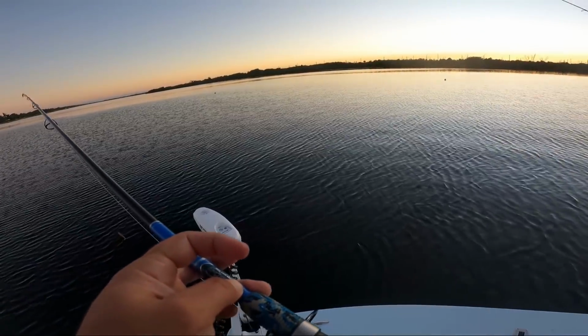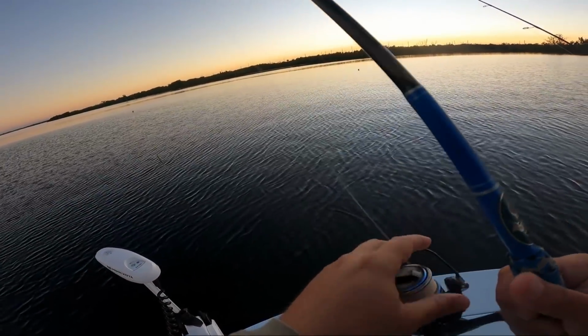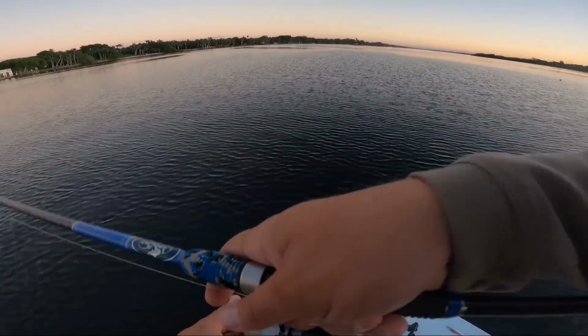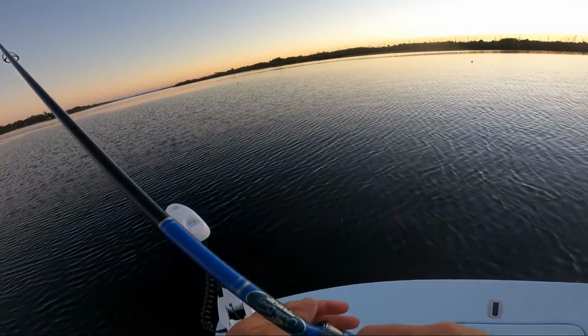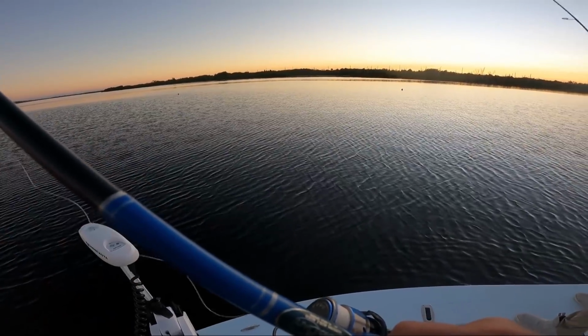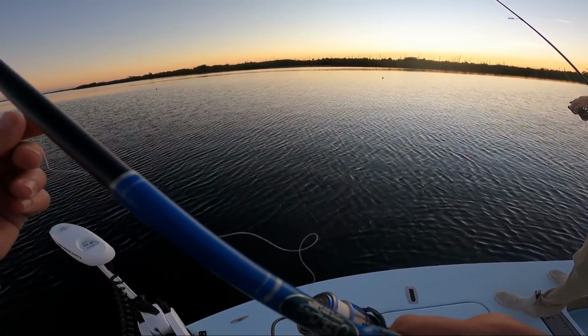We are slowly running out of daylight here, so to close it out, I just want to try something a little different. I'm gonna throw a paddle tail and drag it nice and slow through this deep hole we're fishing. See if maybe there's something different, like a redfish or a snook, maybe a black drum. There's mackerel, croakers, so we'll see.